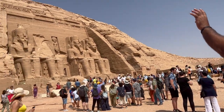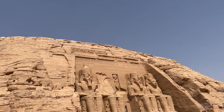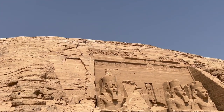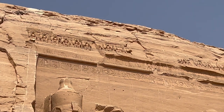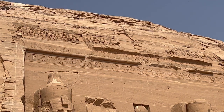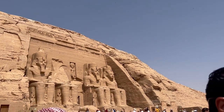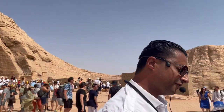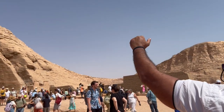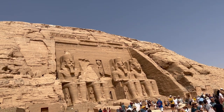At the top, you see a frieze of baboons. As we said, they believed the baboons welcome the sun during the sunrise, because when a sunrise happens, baboons start jumping and shouting. That's why they believed they are welcoming the sun. That's why they put a frieze of baboons welcoming the sun, the god Ra, coming to light the temple of Ramses II every day. Then underneath are the titles of Ramses II himself, including the name of the daughter of the leader of the Hittites.